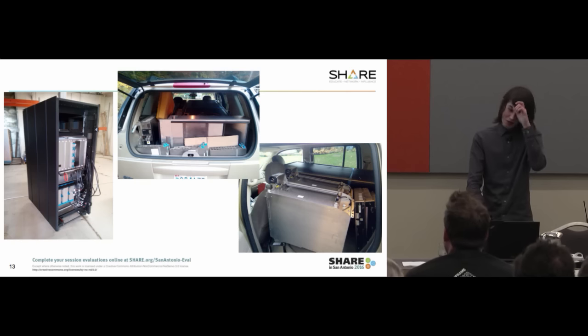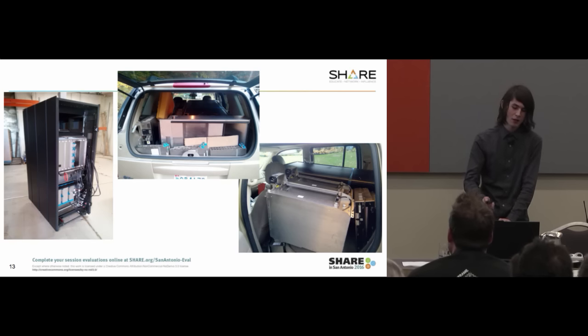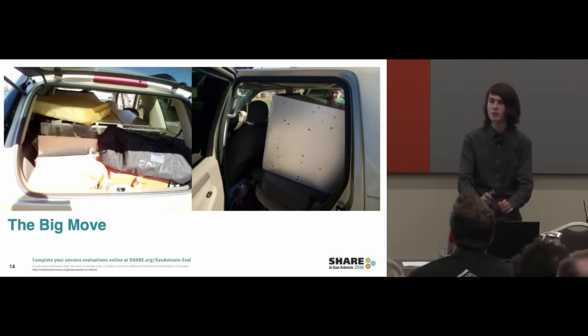I basically figured if I can get it in the basement, that's good enough for me. It will be a great paperweight at least. So then there was the big move.